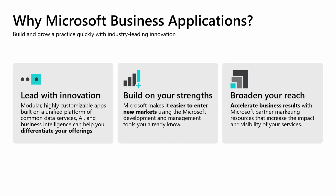So to keep this super simple, I've narrowed it down to three main benefits on why Microsoft Business Applications. At Microsoft, we give you industry-leading innovation with a unified platform of common data services, AI, and business intelligence. We then allow you to build on your strengths with tools you already know and are familiar with, and we help you broaden your reach so you can grow even faster. So let me quickly dive into these three areas a little more.